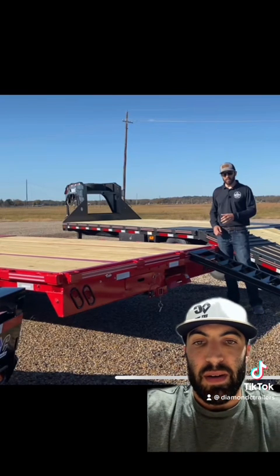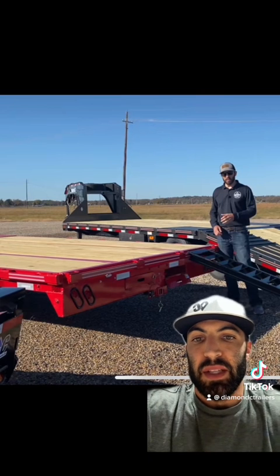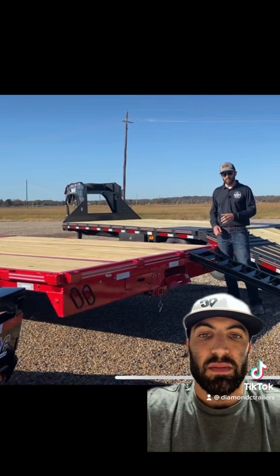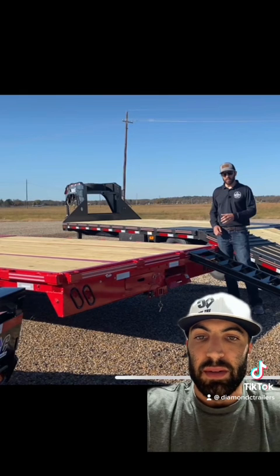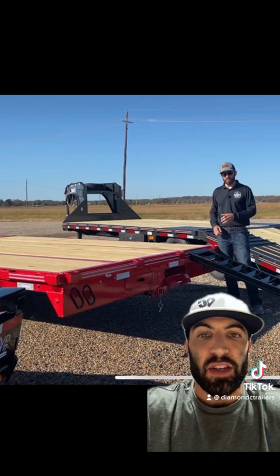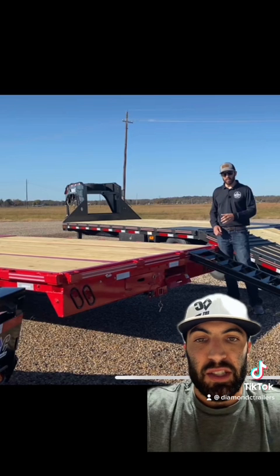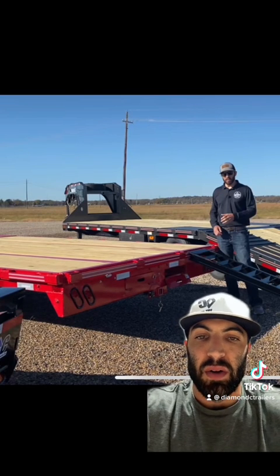Straight deck has been around probably the longest of the loading options we have. It's pretty table stakes. Back in the day, this was super common. My dad built a whole bunch of straight decks back in the day when goosenecks were kind of first popular. Again, General Freight is like the main customer for this in the hotshot world.